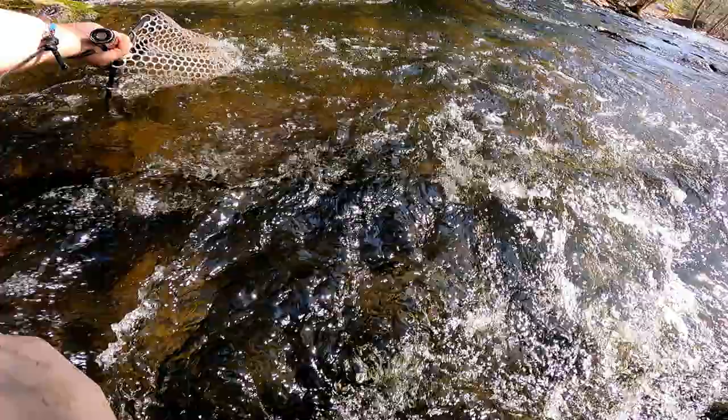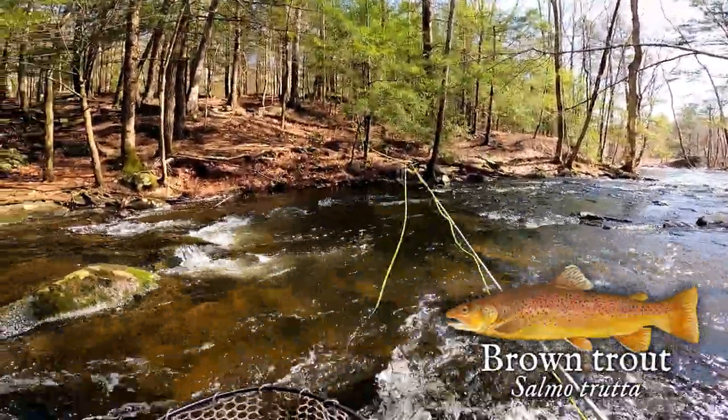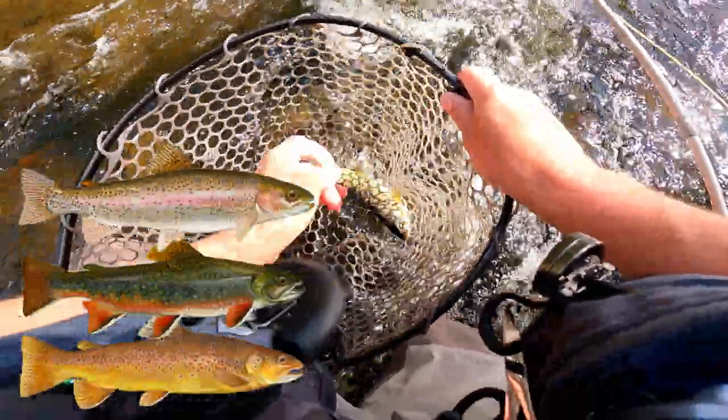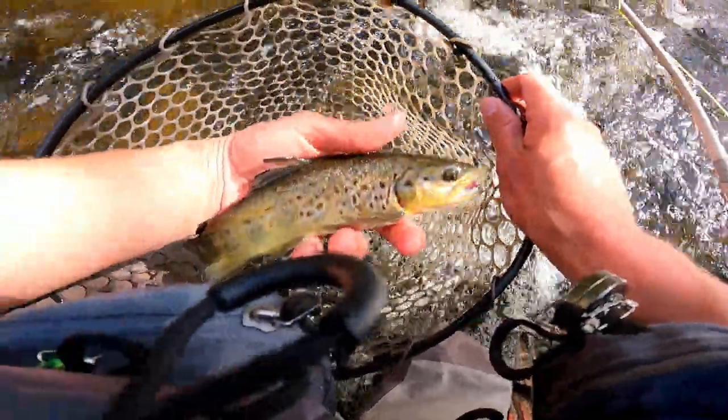This is a trifecta fish here, guys. I can get him in. All right. Not bad. Got him running the nymph right through the tail out there. Kind of high stuck it towards the tail out and gave that fly a little more dwell time. And we got our brown to complete our trifecta.